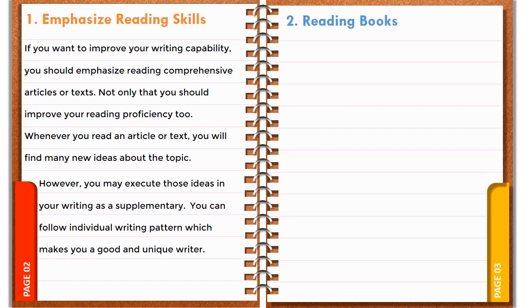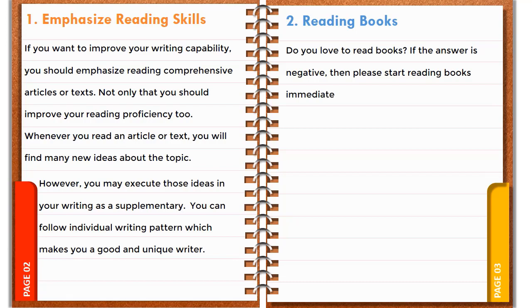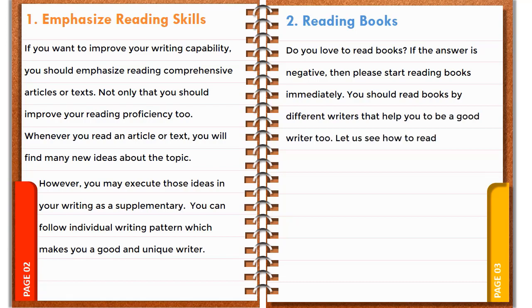2. Reading books. Do you love to read books? If the answer is negative, then please start reading books immediately. You should read books by different writers that help you to be a good writer too. Let us see how to read books in proper ways.